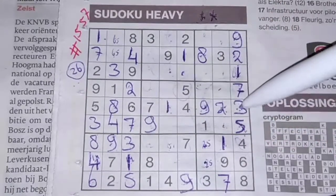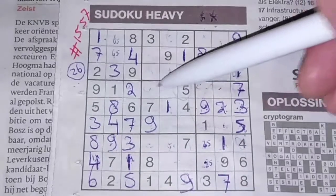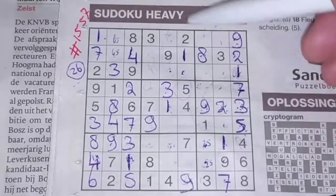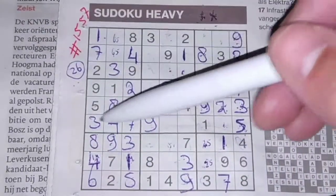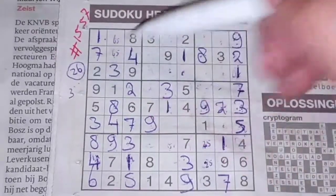3 in this row, 3 in the middle row, so in the row above. The only two places for the 3 should be here or there. We see here 3, no 3 there. 3 should be there. 3 in this column, 3 in the middle column, so in the column next. The only place for the 3 should be there. And all the 3s are used. I can see, yes, digit number 1.